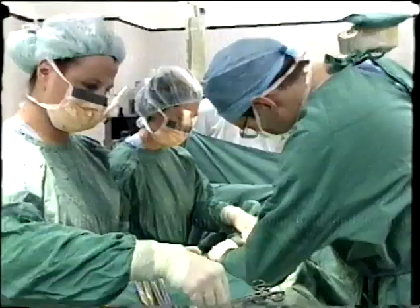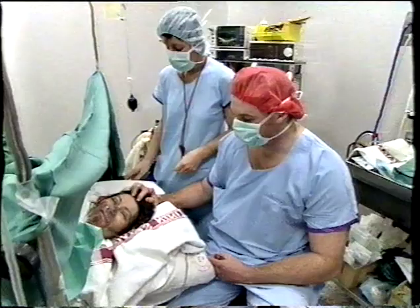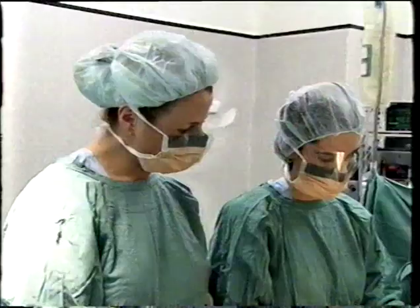Excellent. She's had a previous seizure, so we're actually going to try and take out this old scar, which she wasn't terribly happy about. It's a strange sort of feeling, though, isn't it? Yeah, like I know what he's doing. I can feel what he's doing. It just doesn't hurt.